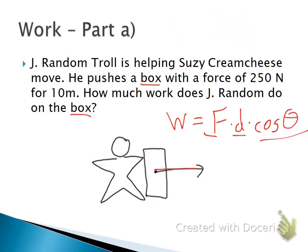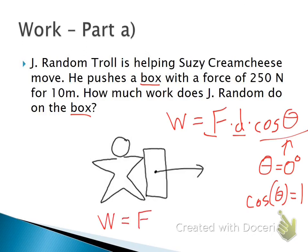Since the box is pushed to the right and it moves to the right, that means theta is 0 degrees. And the cosine of 0 is simply 1. So given that, the work is simply the force times the distance. And with a force of 250 newtons times 10 meters, the work done was just 2,500 joules.